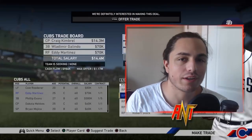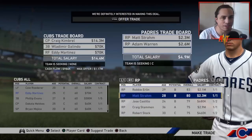So to start season two, we're going to go for a trade. Free agency was okay. I'll show you what I did, but we're going to go for Matt Strom of the Padres as a long reliever, because we're going to move Alzolay to that starting rotation spot.